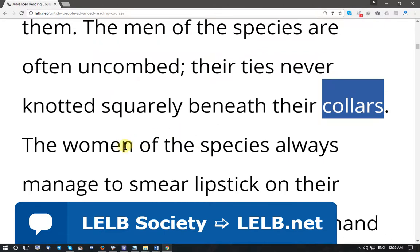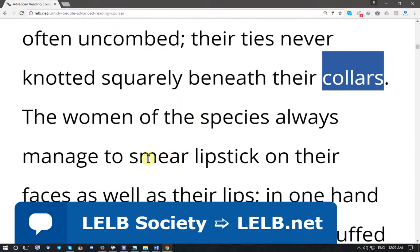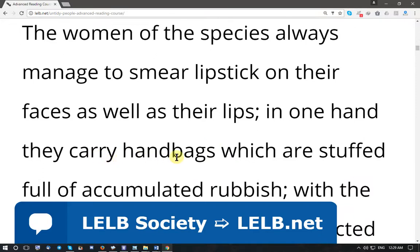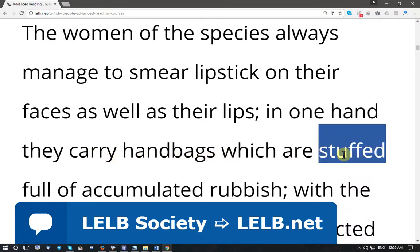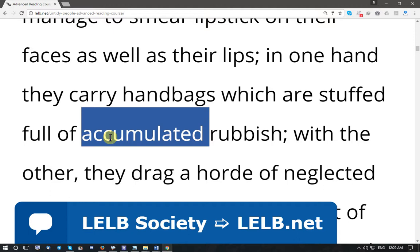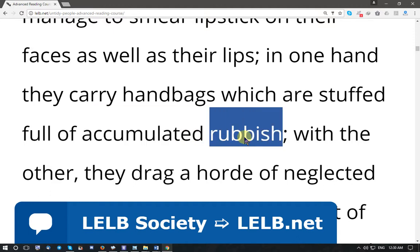Okay, and the women of the species always manage to smear lipstick on their faces as well as their lips. So even they don't pay attention to the correct place where they're supposed to smear lipstick or put on makeup. In one hand they carry handbags or purses which are stuffed or full of, or replete with, accumulated, meaning gathered, collected rubbish or trash. It means that they just stuff their purses or handbags with unnecessary materials.